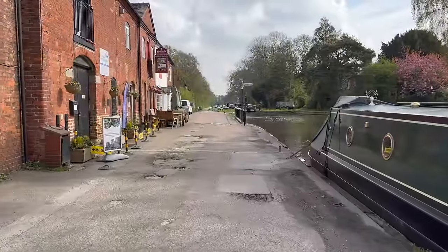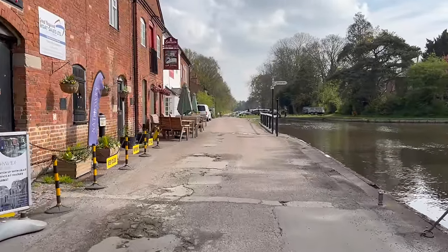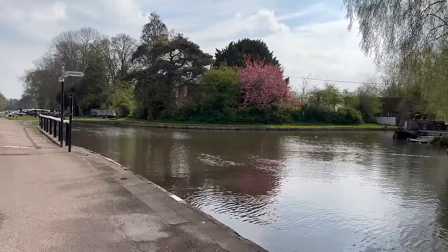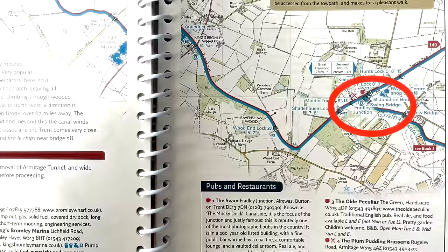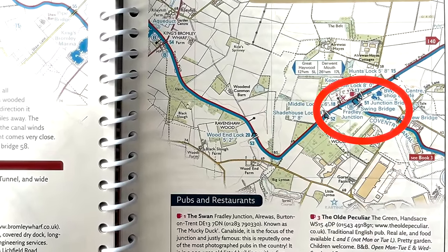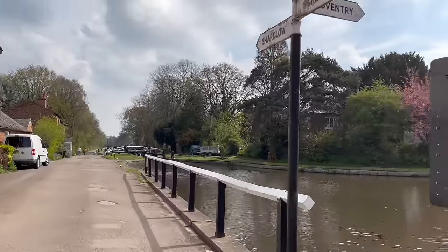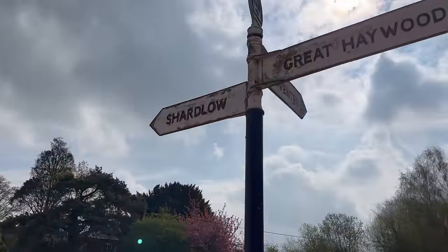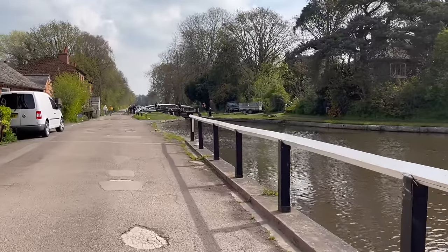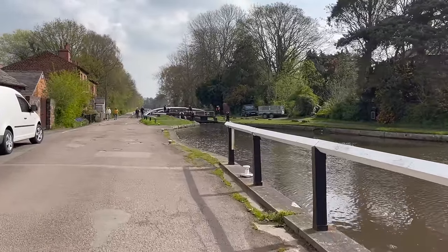So we're just here at Fradley Junction, by the iconic Swan Pub. There's the canal going right. That's taking it onto the Coventry Canal. But today we're going to go straight on, heading towards Shardlow. There's a sign there. And stopping in Alrewas for the day. Probably a couple of days actually, because we absolutely love it there. One of our favourite places.